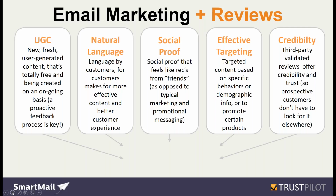Yeah. For sure. And that touches really nicely on the first one to the left, UGC, or this not new term, but kind of hot term right now, user-generated content. It's the idea that you're getting this free content, and it's really easy to include in all your different marketing channels, and you don't have to spend any time on it internally. You're getting this content for free simply by asking for reviews, and it's created on an ongoing basis if you're continuing to automate your review collection process. So again, it's great content, user-generated, so really easy to get.